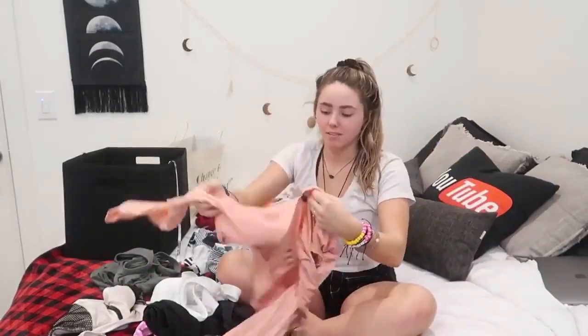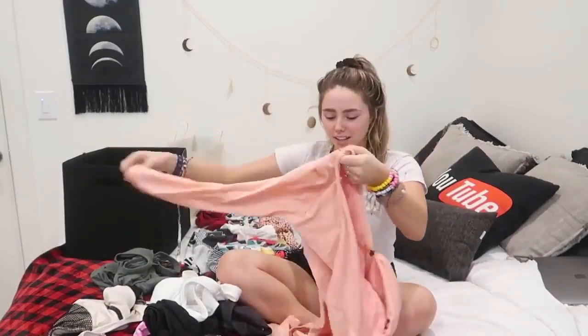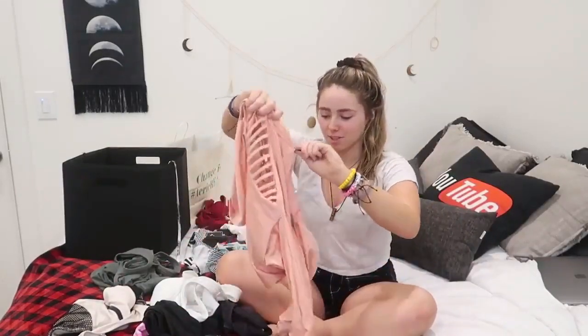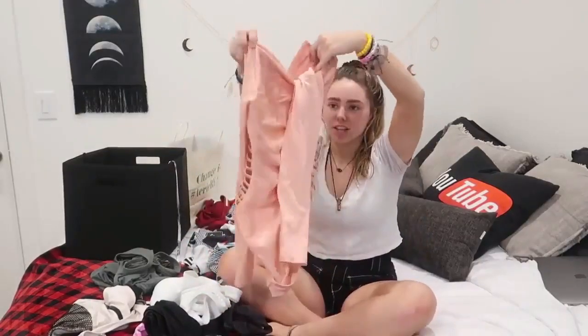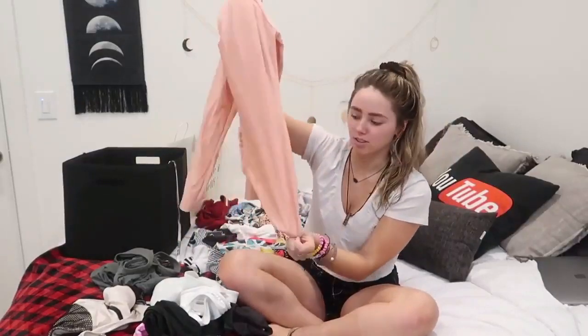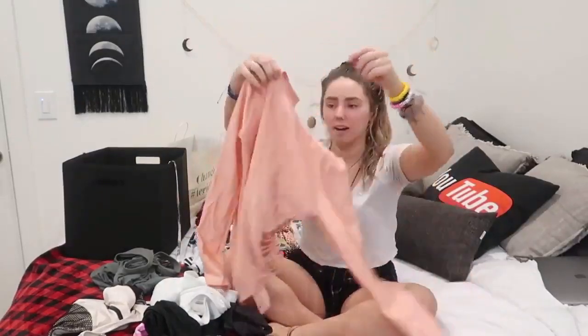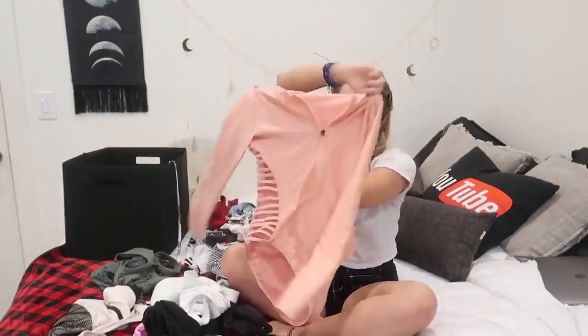This one I thought I would get for fun, like for a photo shoot, and then I never actually ended up wearing it. But I really think I should take pictures in it sometime because it looks really good on. It's just this cute peach color. It's got these dope rips on the side, and I believe it's also pretty high cut. So I really like it. I honestly have no idea where this is from. I'm kind of thinking it's from Target.